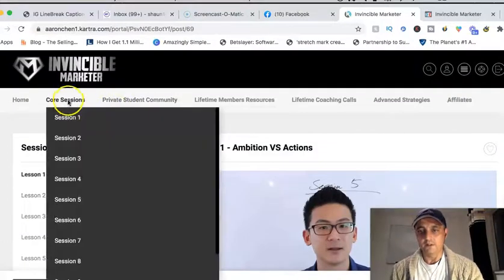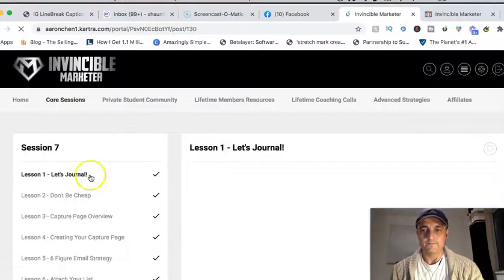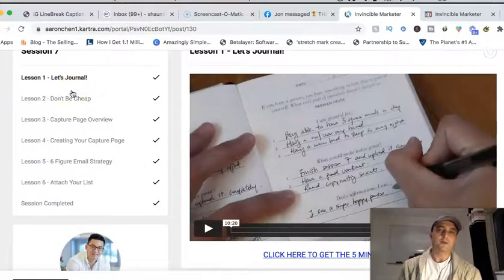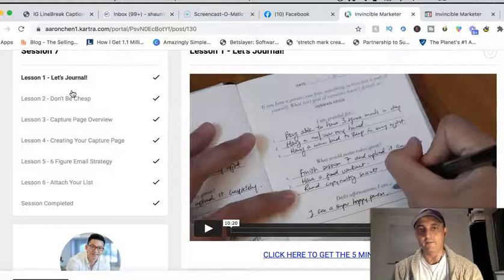I'll go to session 7. Journaling, he talks about journaling, and again it's all to do with mindset. So he talks about the 5-minute journal that he uses on a day-to-day basis, which I encourage you to do as well, because it gets you in the right frame of mind. It also helps you know where you're going, and that's the big thing.